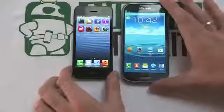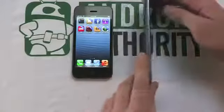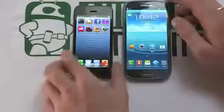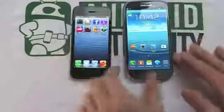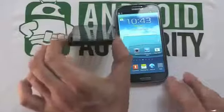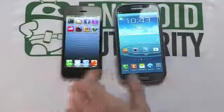Other unique features include the fact that the Samsung Galaxy S3 is capable of wireless charging, albeit with a separate backplate, whereas the iPhone 5 is not. In addition to that, of course, we have a micro USB plug-in on the Galaxy S3, making it capable for you to connect to a computer for simple uploading and downloading of data. Everything needs to go through iTunes with the iPhone 5.